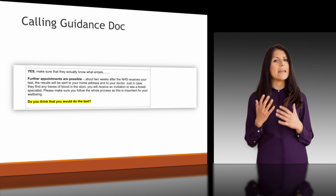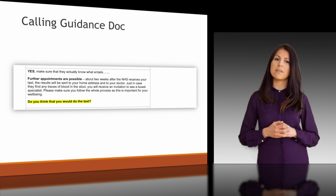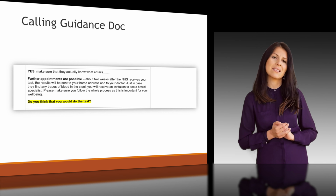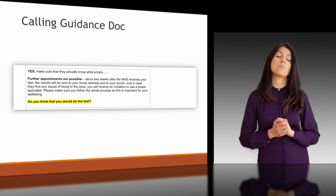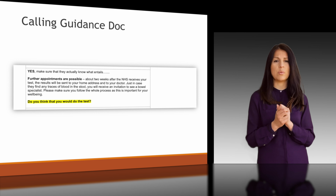Additionally, some patients may receive a further invitation to see a bowel specialist. It's important that these patients attend those appointments because it's very important for their well-being.